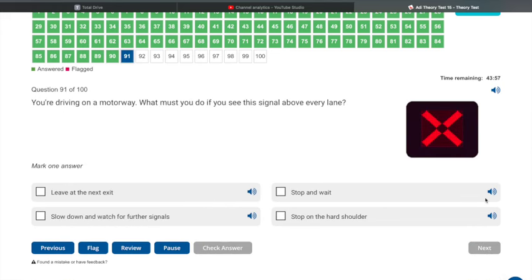You're driving on a motorway. What must you do if you see this signal above every line? It's going to be stop and wait.